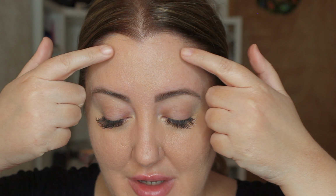No concealer underneath my eyes because I didn't need it. It covers my pores by my nose. And again, I had pimples on my forehead and look how clear it looks. Definitely worth the $38.